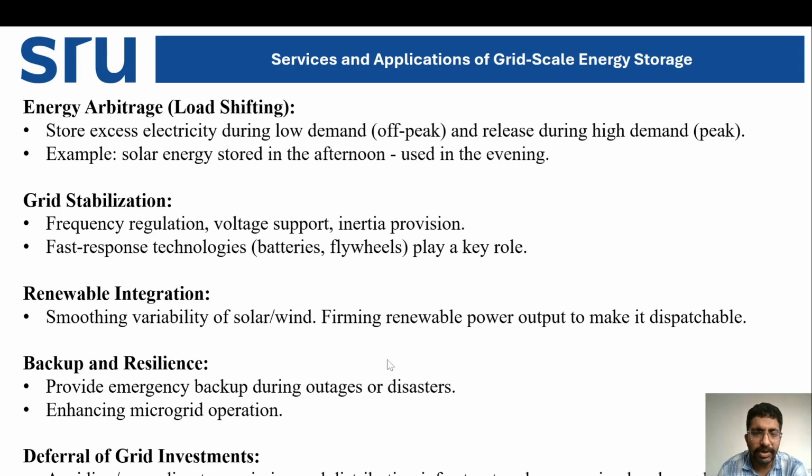Firming renewable power output to make it dispatchable. With the help of grid scale energy storage only, we are able to bring in some form of smoothing effect in the intermittent renewable energy sources. Intermittent in the sense of the highly fluctuating, uncertain output that we are getting from the solar as well as the wind turbines.